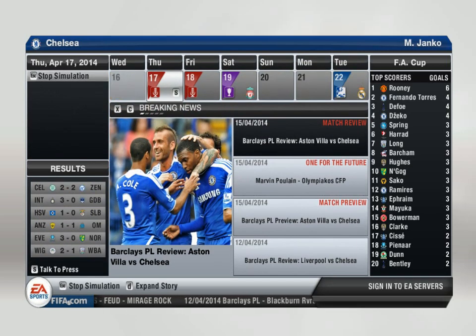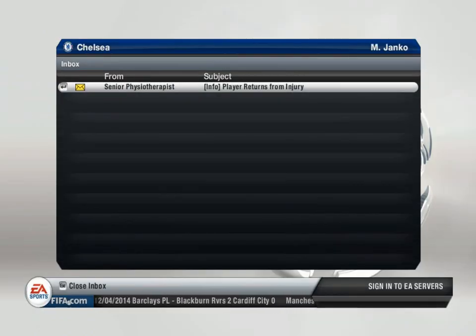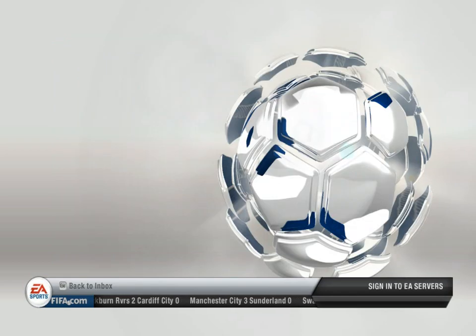The Barclays Premier League. Aston Villa 0, Chelsea. Let's look ahead to the semi-final of the FA Cup. Liverpool will play Chelsea.